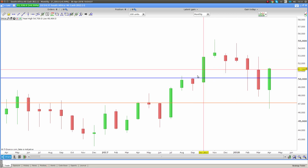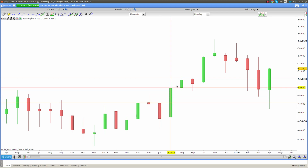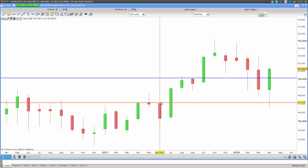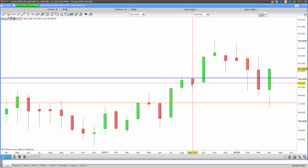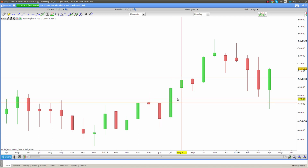Now, this was the other breakout down here. So we had a breakout, and this was back in June 2017. So you can see how price came up. We broke this, made a new high, and we carried on running, but we have not come back to test this breakout yet. So often people think, if the retest hasn't happened, it's never going to happen, but it always comes back. Somewhere along the line there will be a retest. It's very rare for it not to happen.